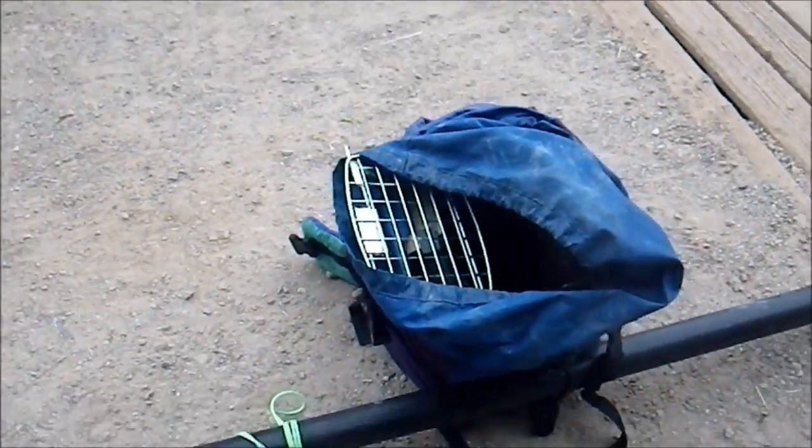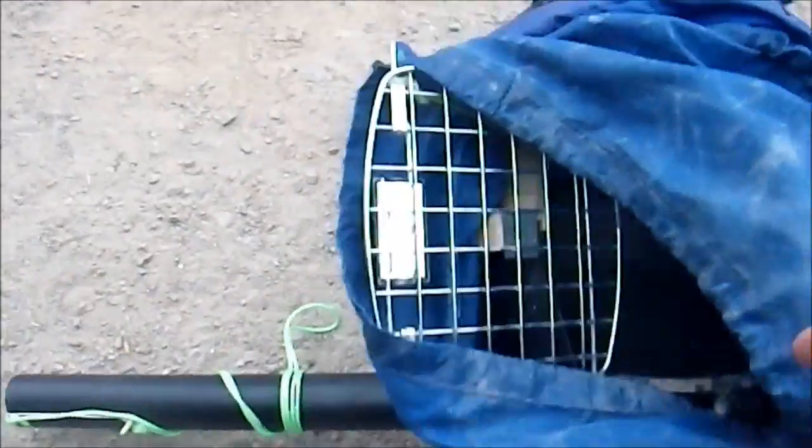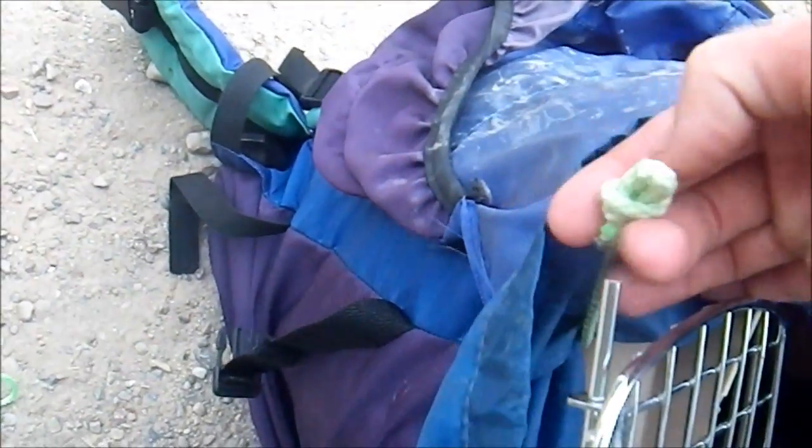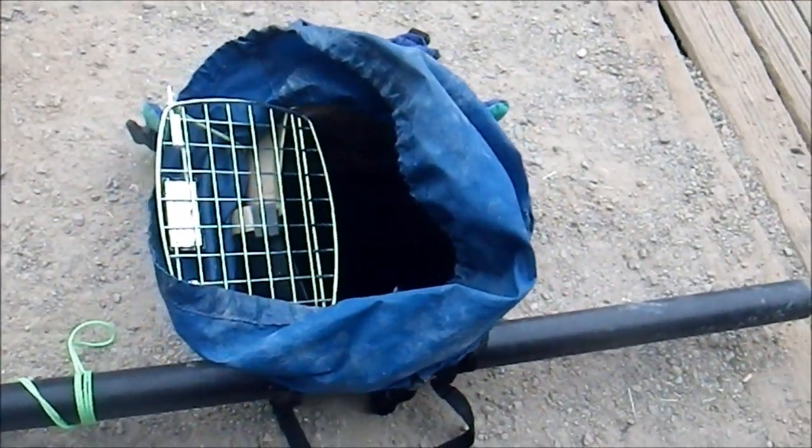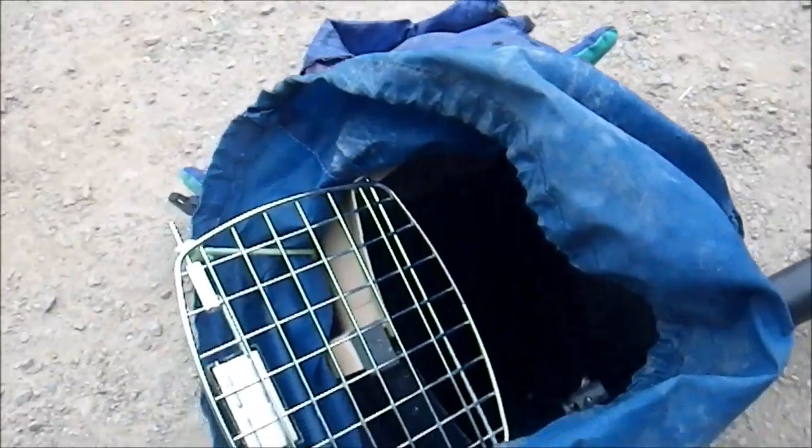So, I think you guys have seen the backpack with the carrier in it. I have the door tied open. See this little string? I could just loop it off to close it, or loop it down to keep it open. That way it doesn't shut when I don't want it to. Great for cache training, and also great for while I'm traveling. I actually leave this open when I'm walking.